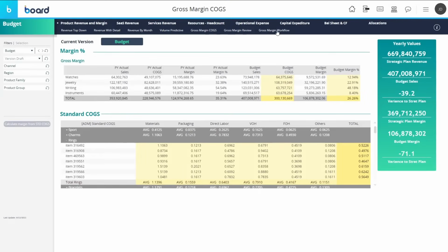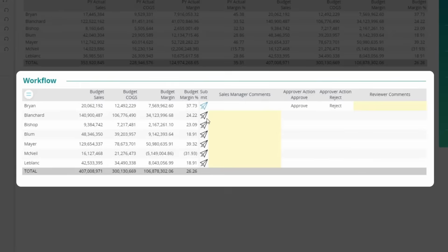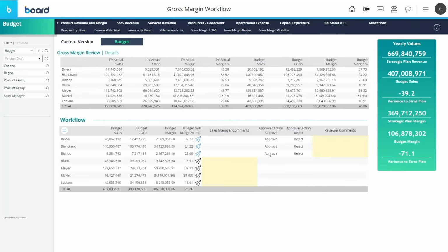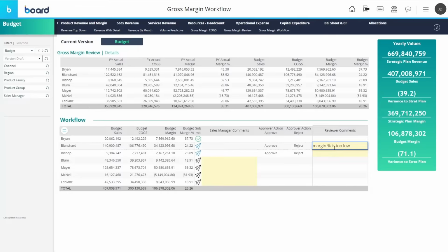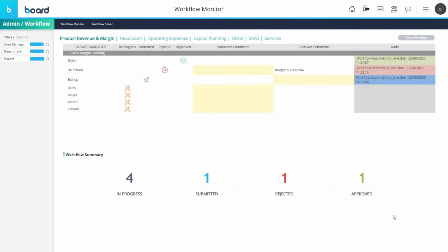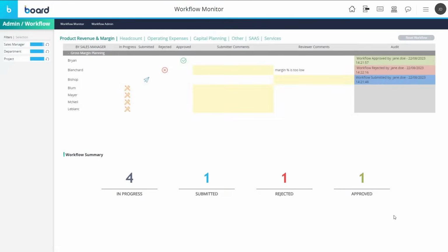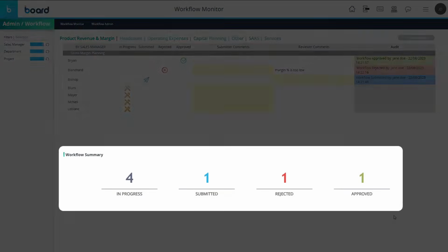The entire planning process is governed by an approval workflow. As a sales manager, I can submit my revenue plan for approval. As an approver, I can easily approve, reject, and even comment to request specific revisions. The submission status of a budget or a forecast can be monitored in real time from the Workflow Monitor. It covers all the main FP&A areas, from revenue planning to headcount planning, OpEx, capital planning, and allocation. When it comes to revenue planning, I can clearly see 3 sales managers' plans have been submitted for approval. 1 has been approved, 1 has been rejected, while the third one is still pending approval.